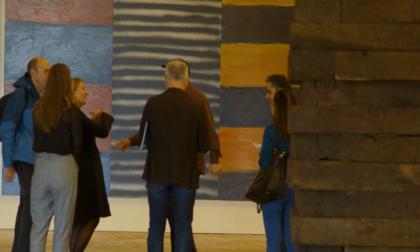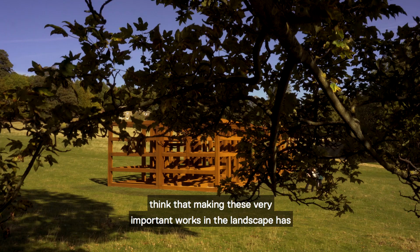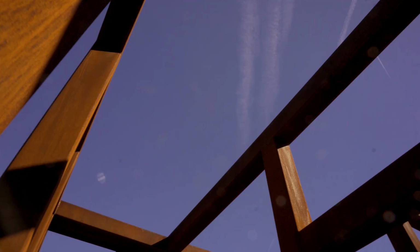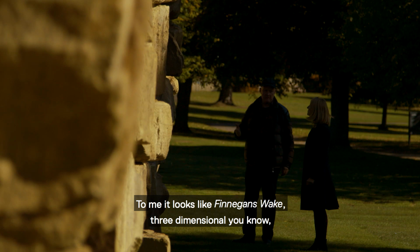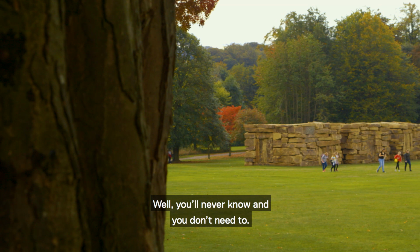His enthusiasm seems to be boundless. His energy is extraordinary. And actually, I think that making these very important works in the landscape has given a new lease of life to his practice overall. I love the sense of permanence in this. To me, it looks like Finnegan's Wake, three-dimensional, you know? It's like, what is that doorway? What is that window? And what's behind it? Well, you'll never know, and you don't need to.